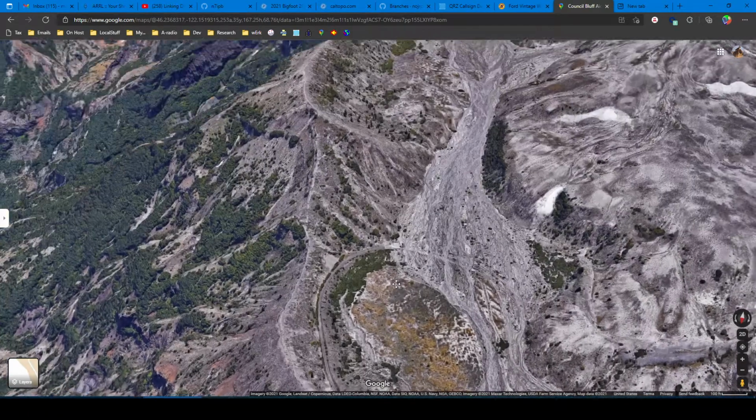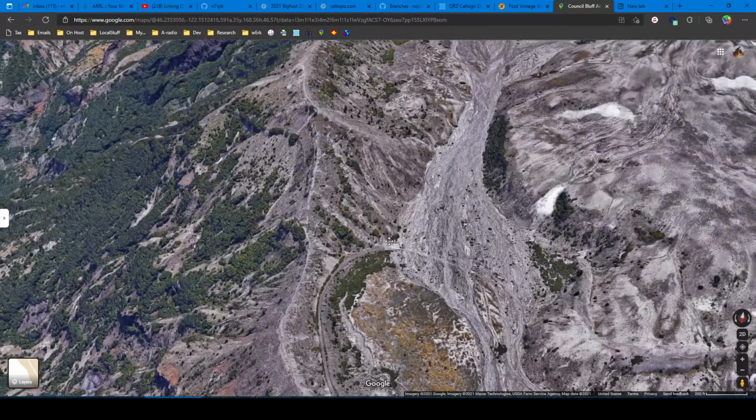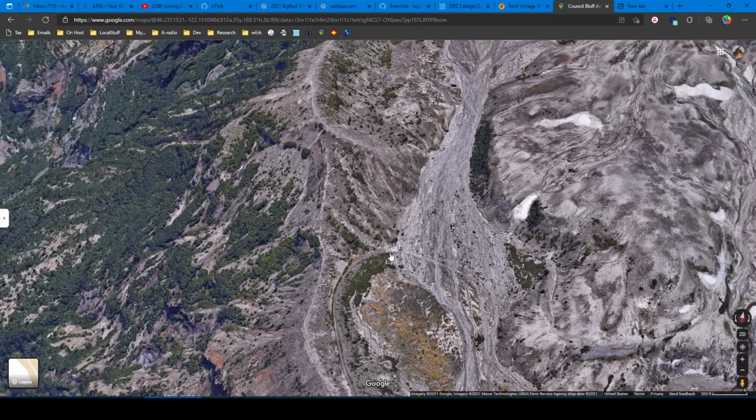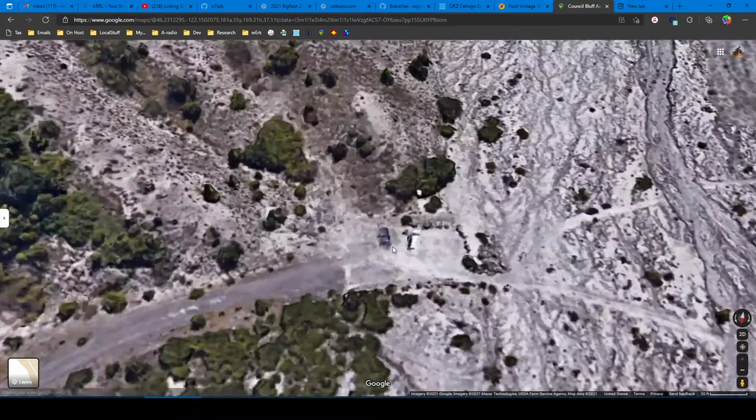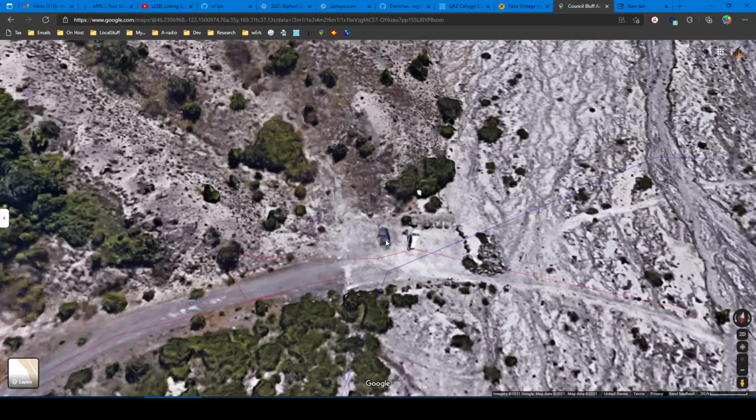If I tip it a little bit, we'll see the colors show up again. Colors show up again, please. It takes a second. When we were there, in fact, it looks like there's some science people that will come down here, biologists. They'll come down here and park vehicles down here, and then they'll do research on what's growing.